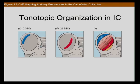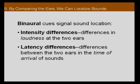Okay, so let me move on to where we left off, which was talking about the cochlea itself. What the cochlea does well is it discriminates different frequencies, high frequencies from low frequencies. And it does that by this beautiful basilar membrane that is sensitive to different frequencies. Okay? And we want to move on to another thing that the auditory system does really well. So it discriminates frequencies right from the get-go, right at the inner ear in the cochlea.